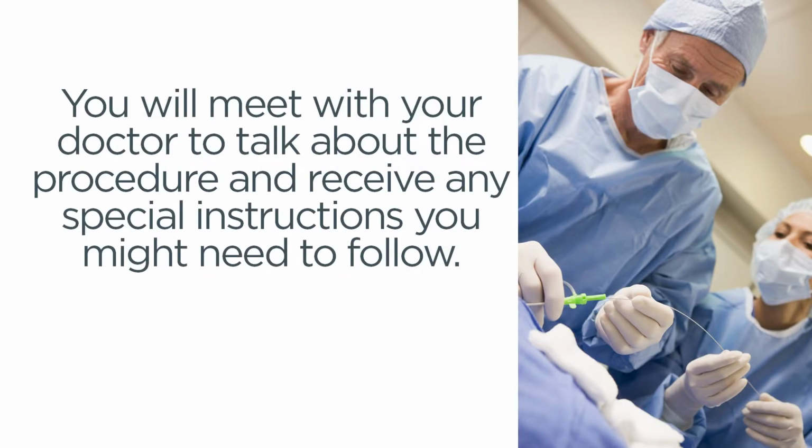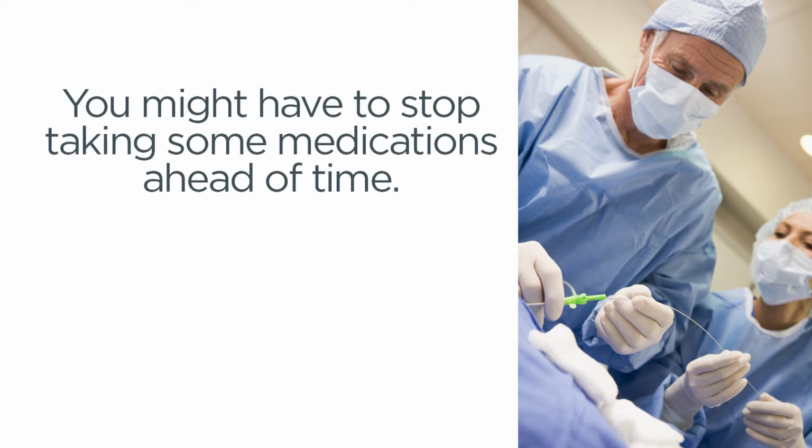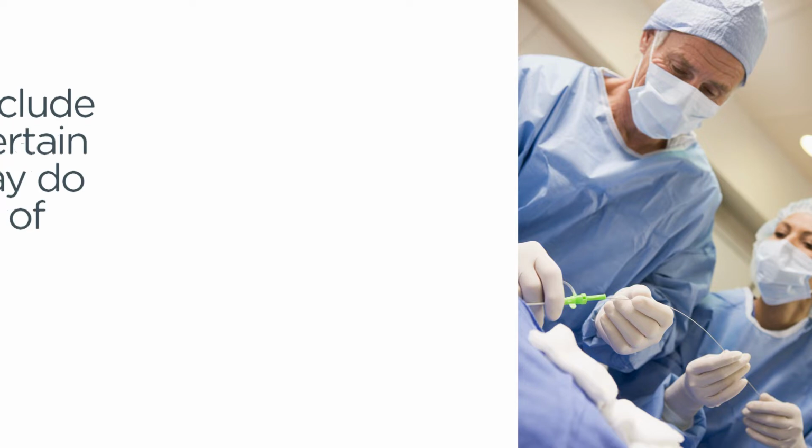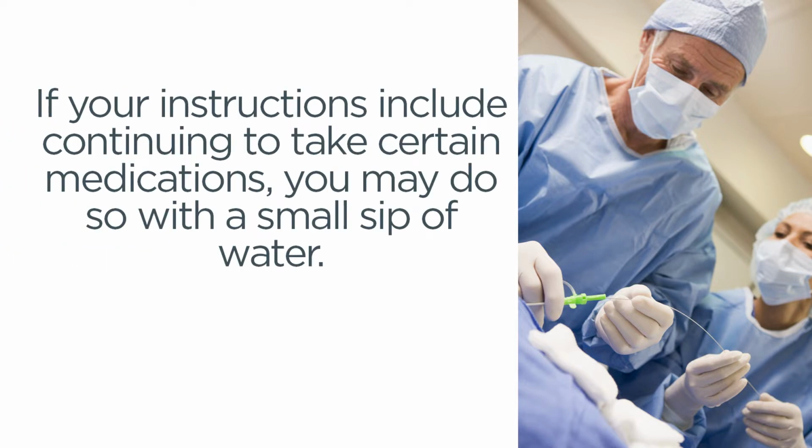You will meet with your doctor prior to talk about the procedure and receive any special instructions that you might need to follow. You may have to stop taking some medications ahead of time, especially if you have diabetes or take blood thinners. You'll be asked not to drink or eat after midnight the night before the procedure. If your instructions include to continue taking certain medications, for example, your blood pressure medications, you may do so with a small sip of water.